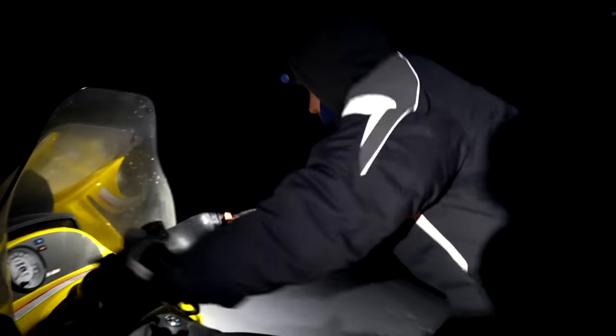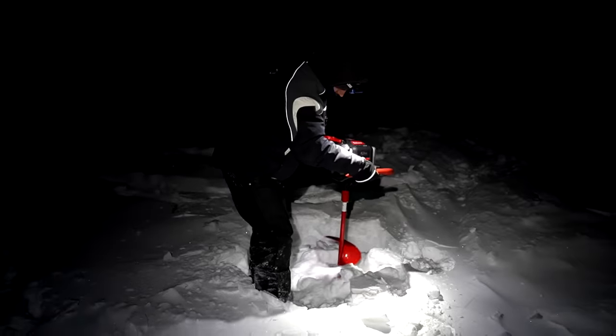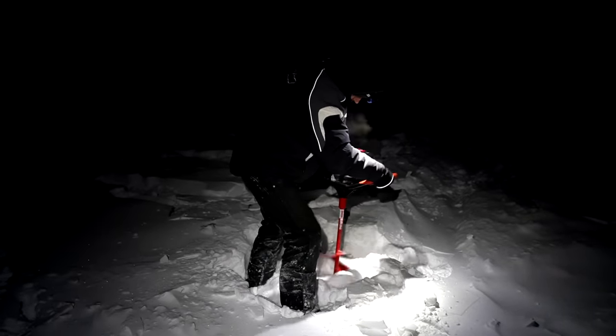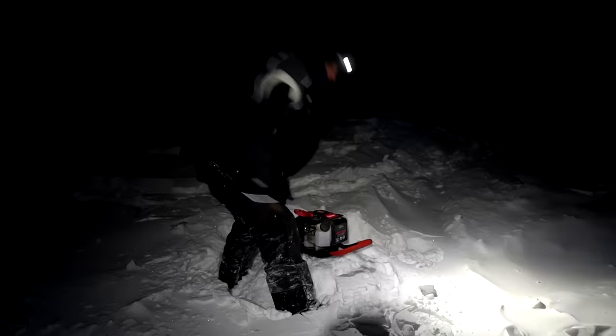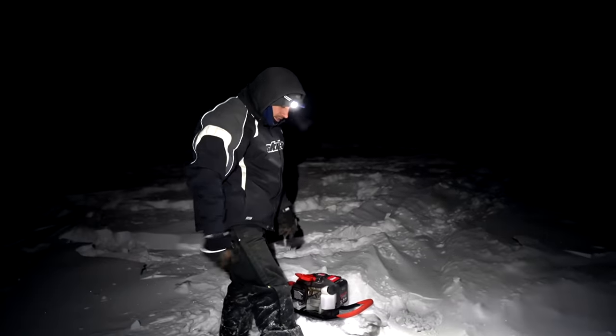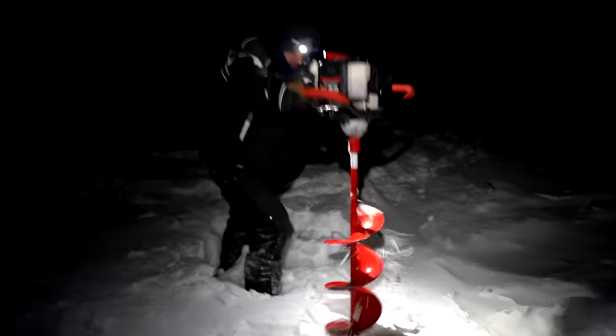We gotta figure out what's going on with this thing, but we have our headlamps, we got the auger and everything in the sled. We're gonna try to go down to the lake and drill some holes and set some tip-ups, and we brought some hooligan for bait, so hopefully we have some luck out there. Water. Nice clear water too.